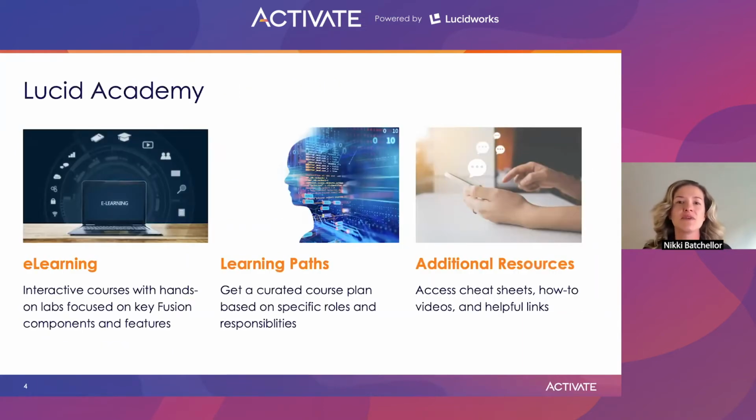At the Academy, you can find interactive e-learning courses and hands-on exercises for Fusion components and features. Access curated learning plans based on specific job roles and responsibilities, and find resources in a variety of formats like downloadable cheat sheets, how-to videos, and helpful links.